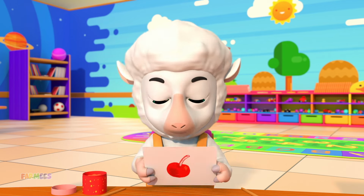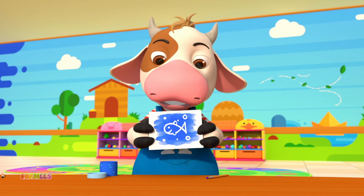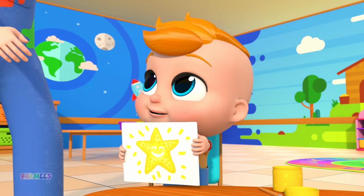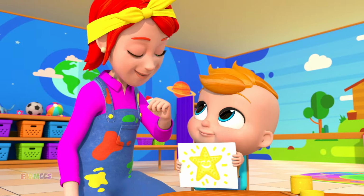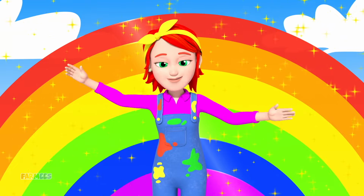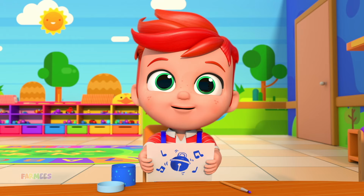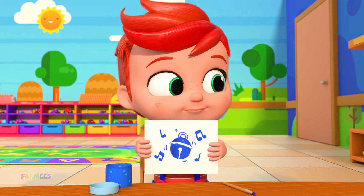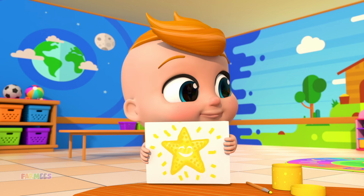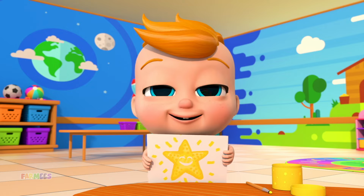With red, we can paint a cherry. With blue, we can paint the sea. With yellow, we can paint a star. By colors surrounded we are. With red, we can paint an apple. With blue, we can paint a rattle. With yellow, we can paint the sun. Colors are so much fun.